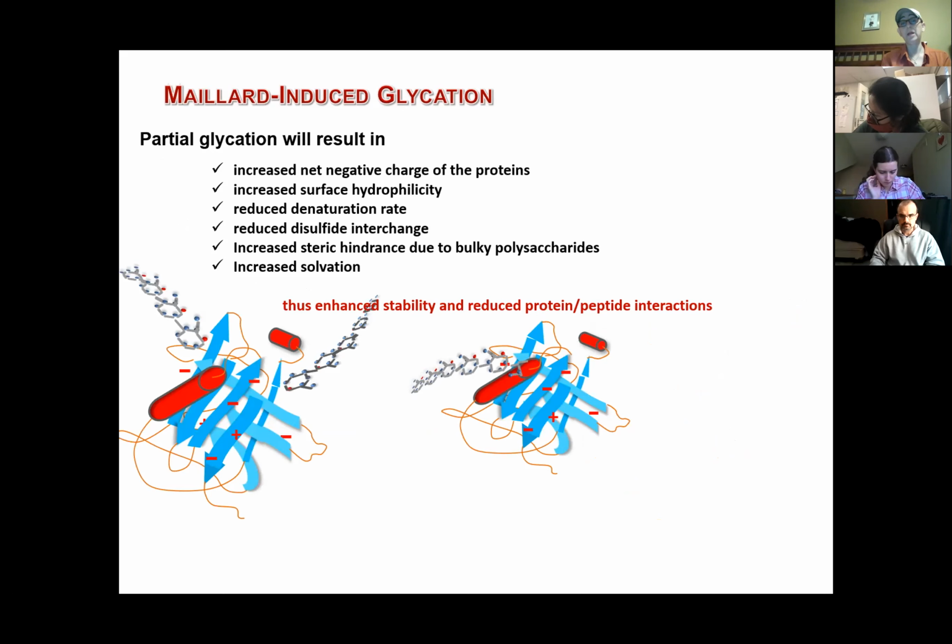So what does partial glycation result in, theoretically and experimentally proven? You get an increase in net negative charge. Why? Because we're blocking an amine group that potentially carries a positive charge. So we block that, then the total net negative charge increases. With that, we increase surface hydrophilicity, especially when we have a carbohydrate attached, as well as increasing the net negative charge. With increased net charge on the surface, we also have a reduced denaturation rate. The higher the charge of the protein on the surface, the more interaction it has with water, the more resistance it would have to thermal denaturation.